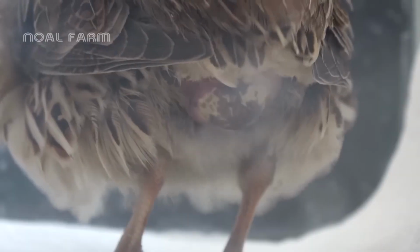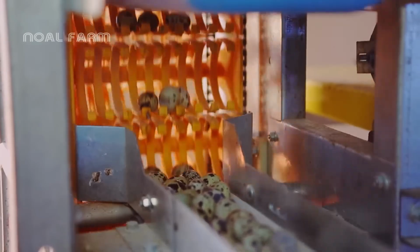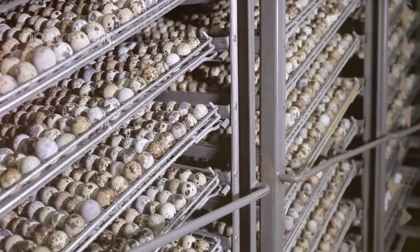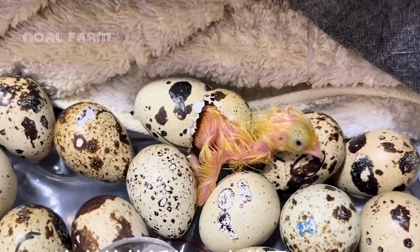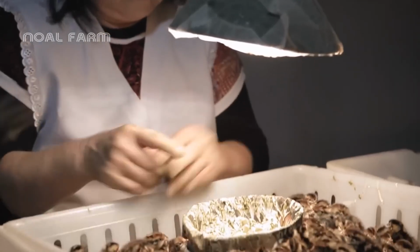In China, each year quail farms raise approximately 500 million quails, with an estimated quail egg production exceeding 50 billion eggs. This accounts for about 60% of the world's total quail egg production.